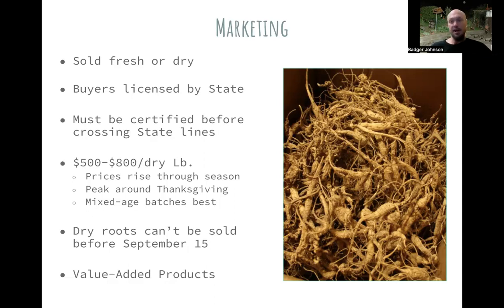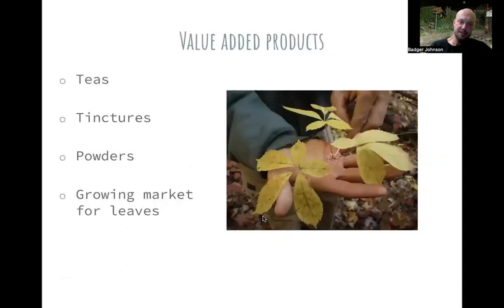There's value added products. If you don't feel like dealing with all this, you can sell tincture, you can sell tea, you can sell powder. If you're more of a chemistry minded American, you could just drink tea with the leaves because the same chemicals are in the leaves. But if you're trying to sell to the Chinese market, then it's mostly about selling the carefully harvested and dried roots. Next slide, please.